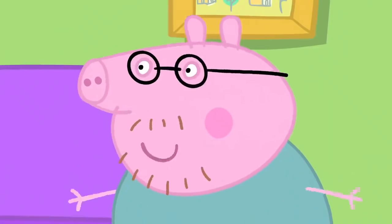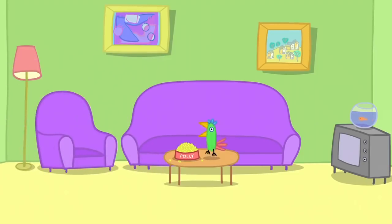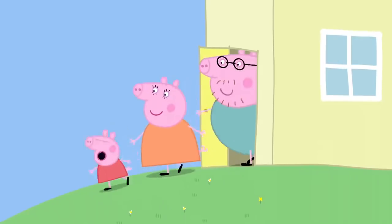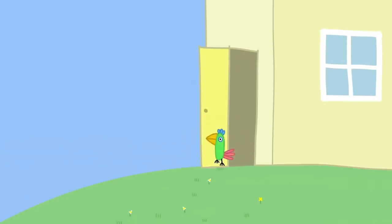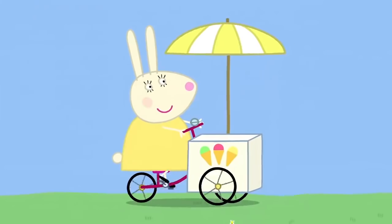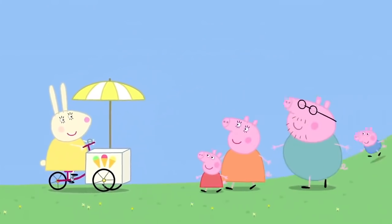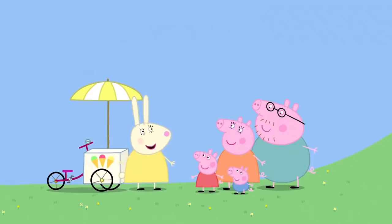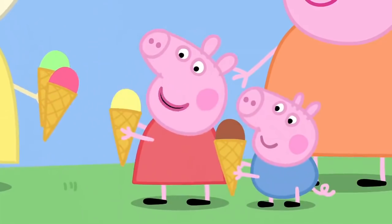What's that noise? Ice cream! Ice cream, hooray! Oh dear, George has forgotten to close the door. Ice cream! It is Miss Rabbit, the ice cream lady. Hello, Mummy Pig. Hello, Miss Rabbit. Four ice creams, please. Thank you, Miss Rabbit.